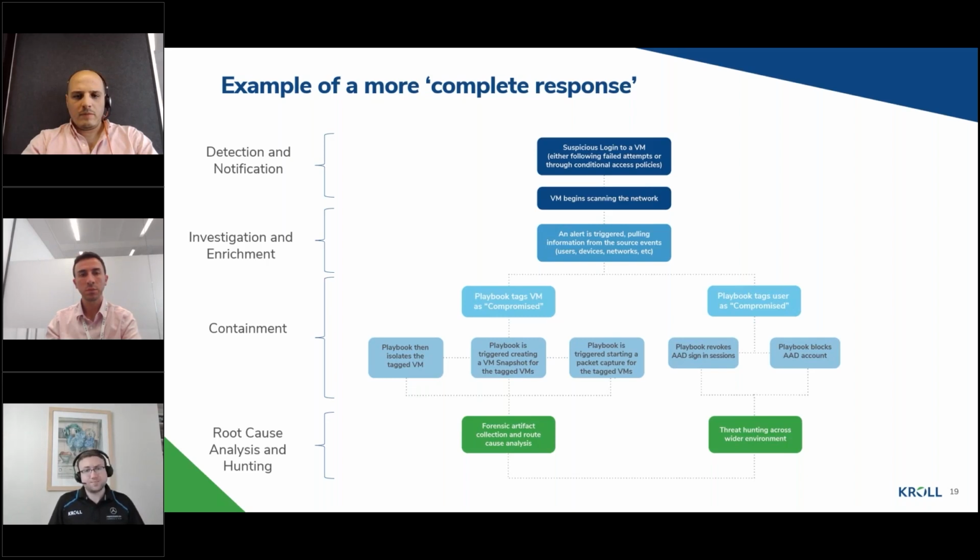Because this VM has been tagged, it gets isolated. Defender for Endpoint can isolate that virtual machine. Even if that virtual machine is not protected by Defender for Endpoint, it is now possible to isolate that machine. And what that does is effectively tell things covered by Defender for Endpoint, don't communicate with this IP address or communicate with this network entity.